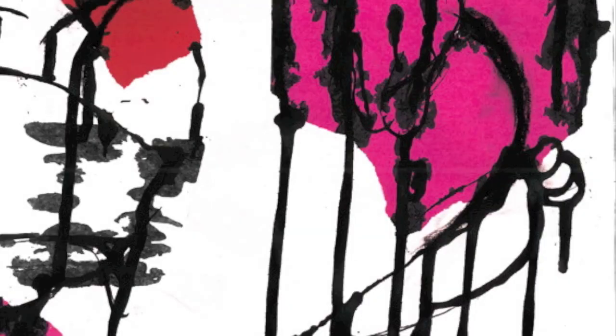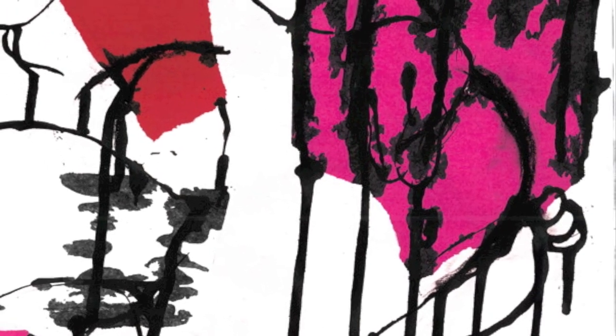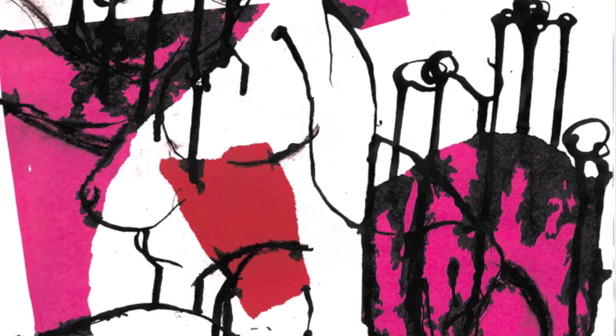I let the ink drop along the paper by tilting it, and it was an amazing experience for me because I was able to give up some control over my art. The final product is natural and almost sensual because it has a level of randomness that humans cannot replicate on their own.